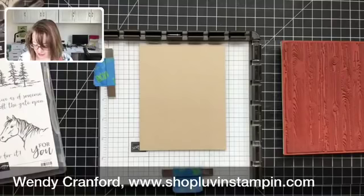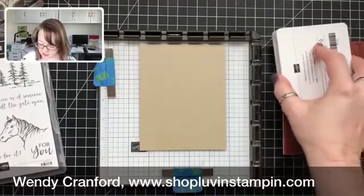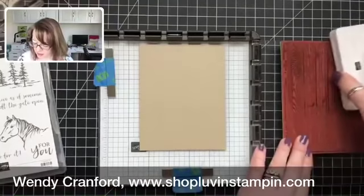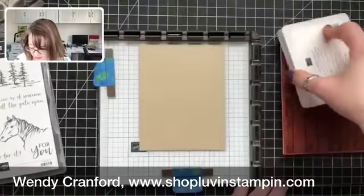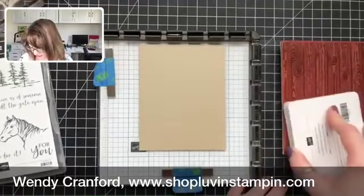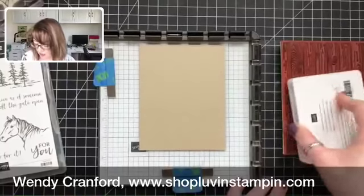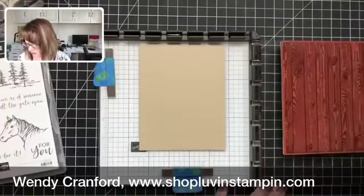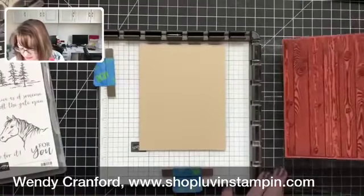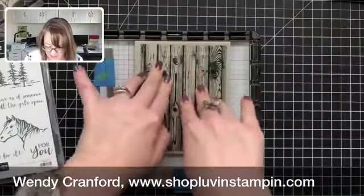So I have to say I used to only get these background stamps on the hardwood, but now I can get them like this, which saves me a little bit of money, and I can put them in my Stamparatus. So I could not put these on the big giant block and stamp with them. I was just too clumsy. So now that we have the Stamparatus, I can just do it this way, and it works fantastically.